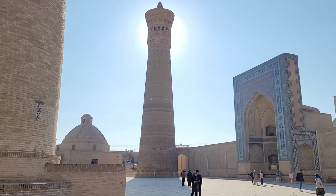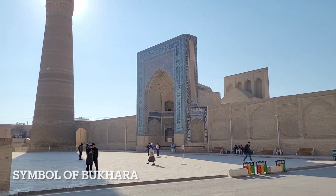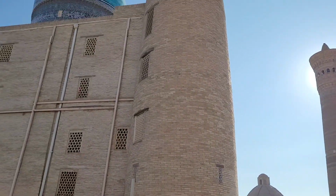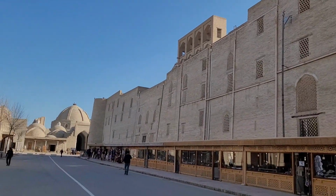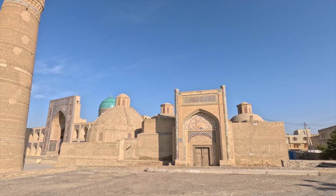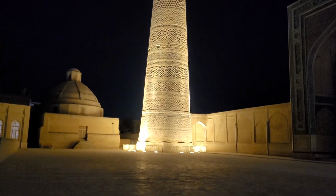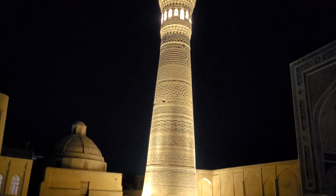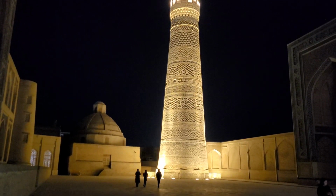The Kalyan Minaret is well referred to as the symbol of Bukhara and is the oldest of all the structures. Erected in 1127, it's the only monument in the complex that hasn't been restored. Legend has it that in the 13th century, when Genghis Khan saw it from a distance every day as he rode towards Bukhara, he became so fond and impressed by it that when he sieged and destroyed the city, he decided to spare this minaret.